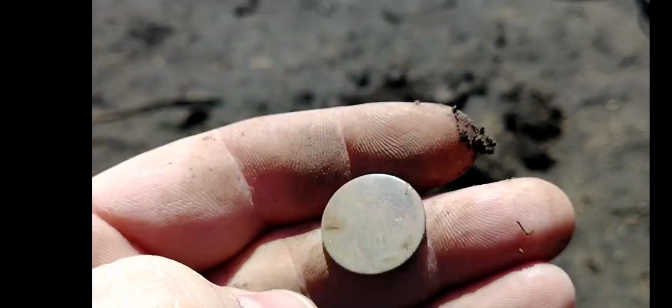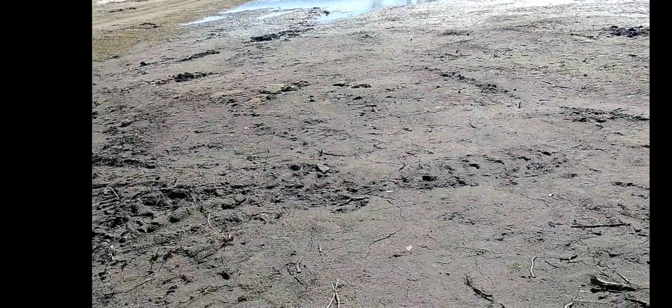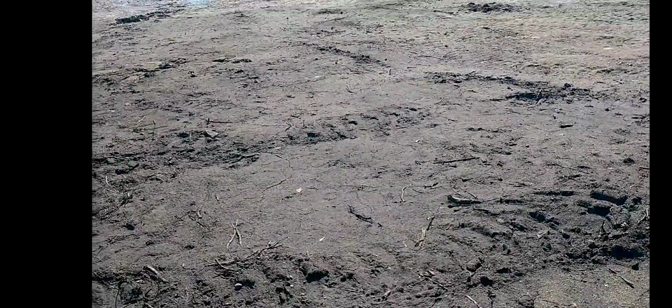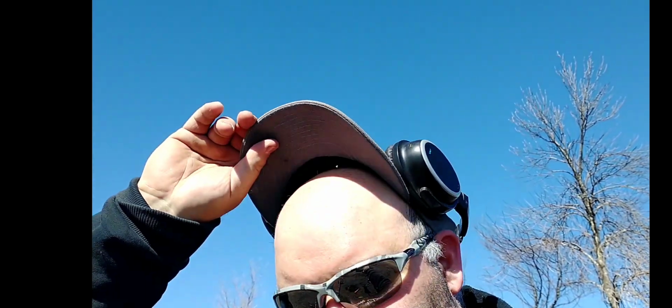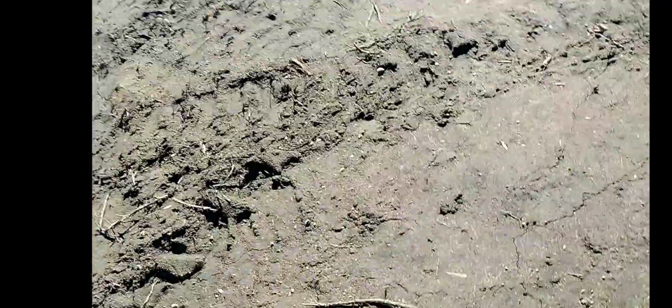Unreal. Well, I think I'm going to keep going along here and see what else I can find where these bushes used to be. And hopefully something else. Unbelievable. A shield nickel. First one ever. And I got it in the original ghost town. All right, let's move on here.